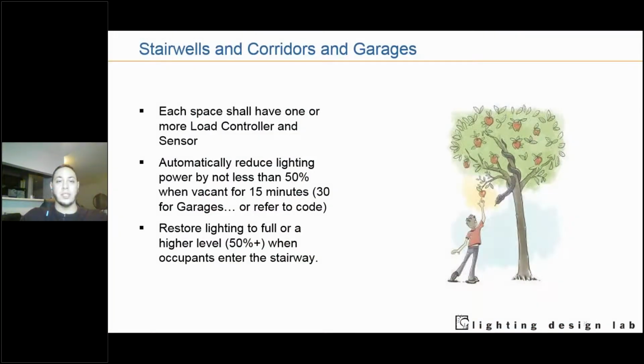Talking about some spaces that I call low hanging fruit: stairwells, corridors, hallways, and garages. Code reads that we need to reduce light by 50% or more if a space is vacant for 15 minutes, or 30 minutes for garages, or whatever code tells us. Automatically reduce light when the space is vacant by 50% or more, and restore light to full or more than 50% intensity when someone enters the space.